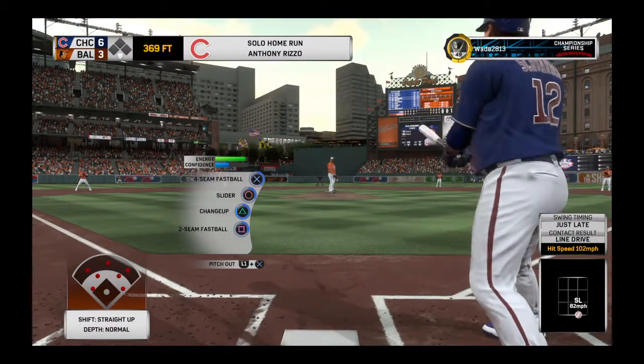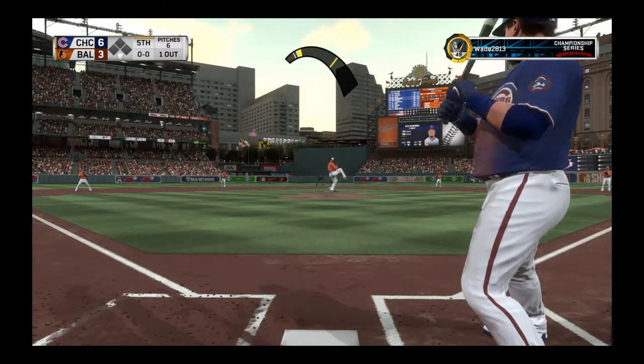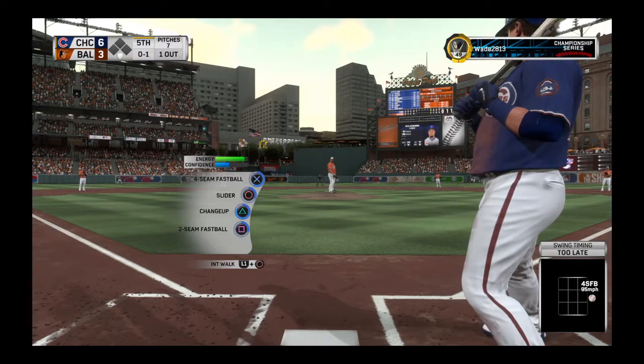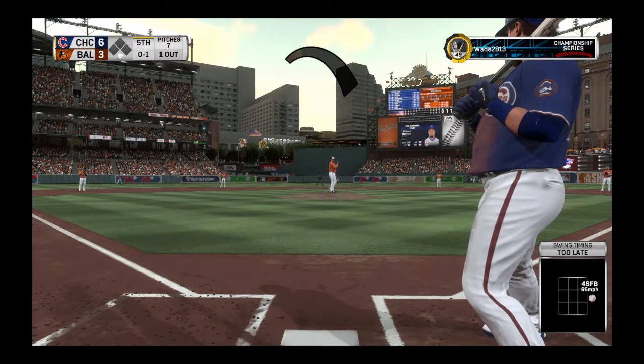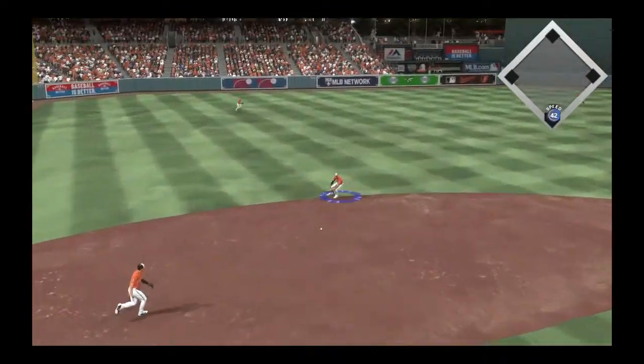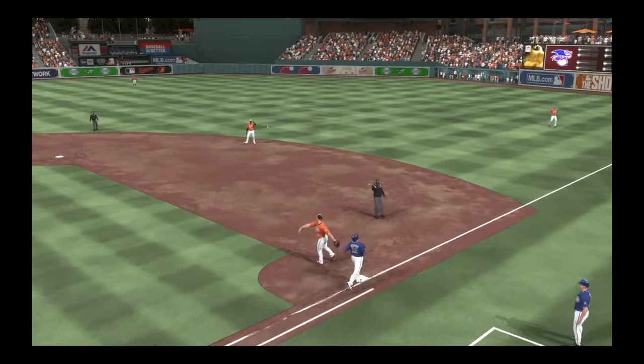Out of here! A solo shot, and they add another. How about him? Digging in once again, Kyle Schwarber. A couple of singles to his credit thus far. And that's by him. It's 0-1. Hard on the ground toward short. On to Davis at first, and there are two away.